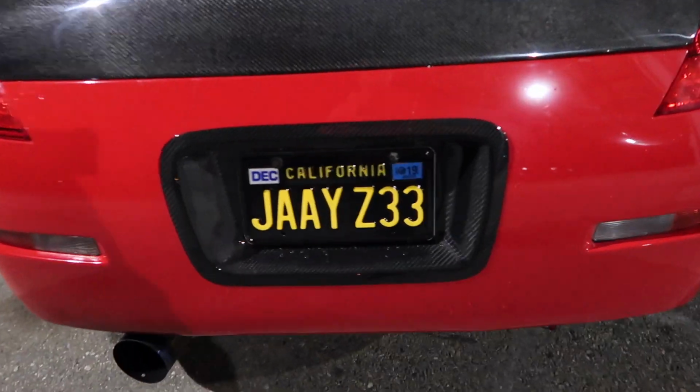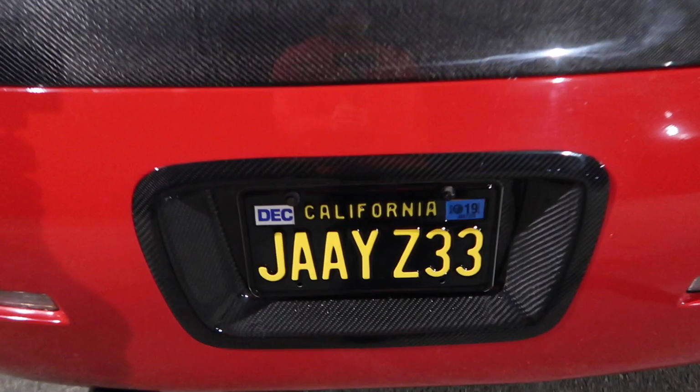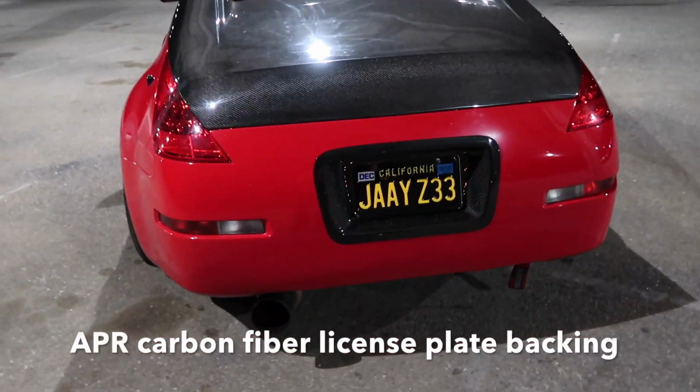And another question I get a lot, where did I get this? This is real carbon fiber. It's a carbon fiber license plate on Amazon for like $150.